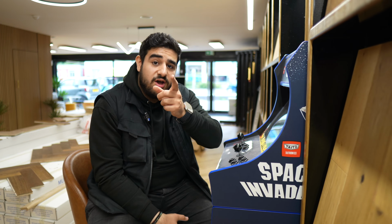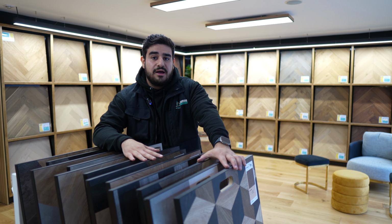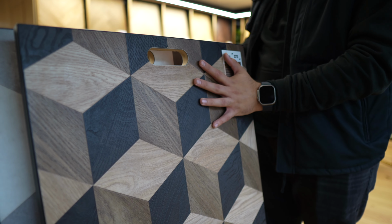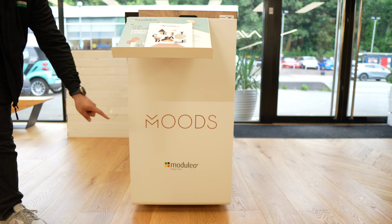So first on our list, we have LVT, also known as luxury vinyl tiles. If you want something stylish and durable throughout your house, LVT is a great option. LVT is designed to be incredibly tough, making it resistant to scratches, dents, and even moisture, which is why it's suitable for high traffic areas such as kitchens, hallways, and living rooms.